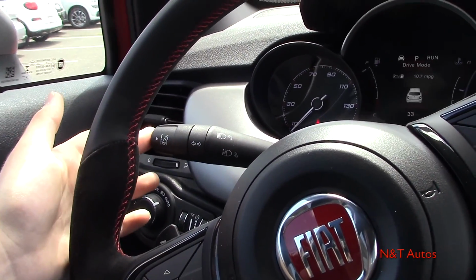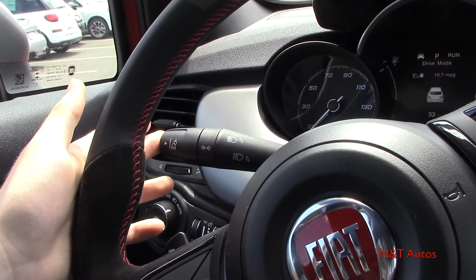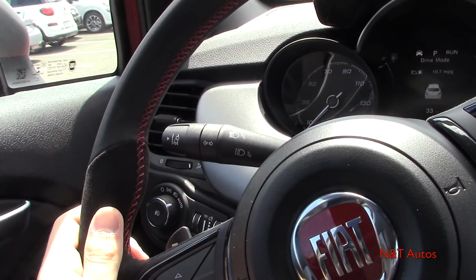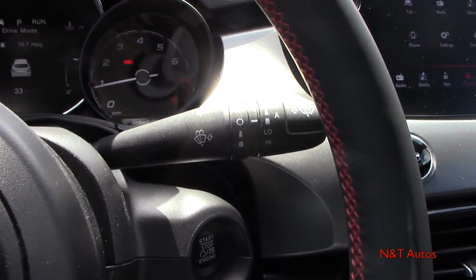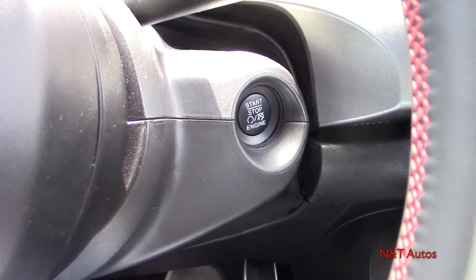Behind the wheel you have the on-off button at the end of the stalk for your lane keeping assist. If that's annoying you, you just shut it off. We also have our turn signals and our high beams. We also have our front and rear wipers over there, and a little bit of a better look at where our push button ignition is.